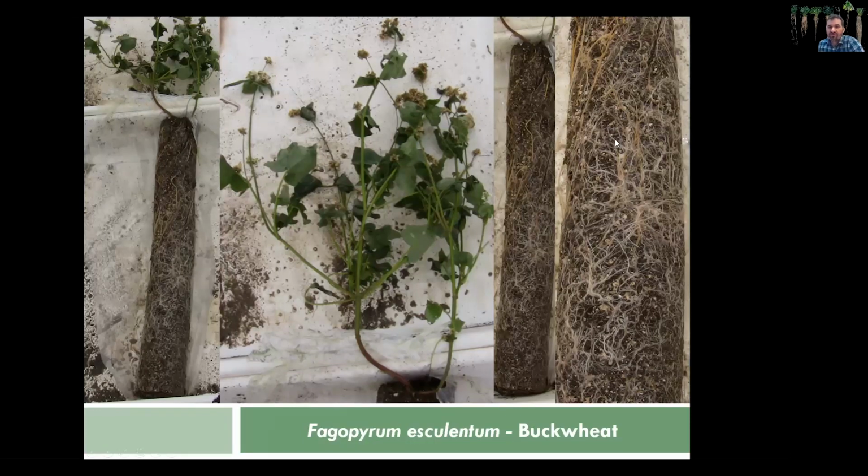And these fine roots are probably the reason that buckwheat is known so well for being such a good phosphorus scavenger. Having as much root length per volume of soil really helps because basically the phosphorus only can diffuse so far in the soil. So having as much root length as possible with our arbuscular mycorrhizal fungi can increase the amount of surface area that you're able to access phosphorus at. So that's probably a good reason why buckwheat is such a good phosphorus scavenger.